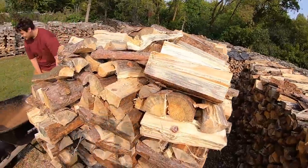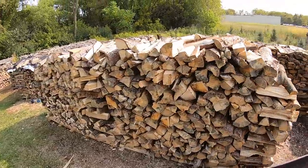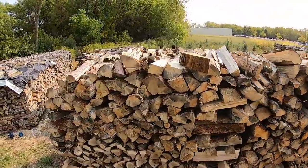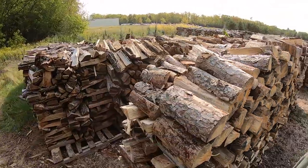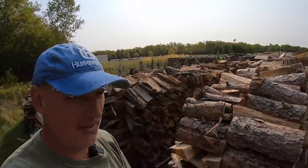So there it is, we got, I think, right around 5 face cords from what I can tell here. We didn't stack it real perfect because I just wanted to get it off the ground. And this stuff will all be sold as campfire wood. So it's pretty much real close to 5 face cords, which is what I thought it was. So that pile is done.